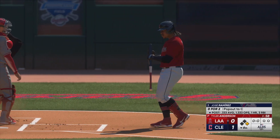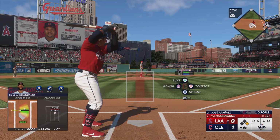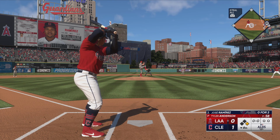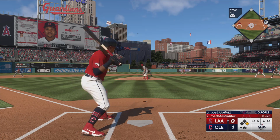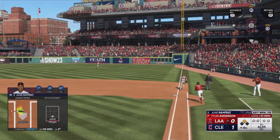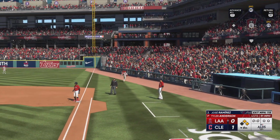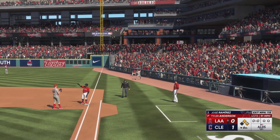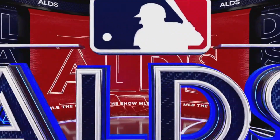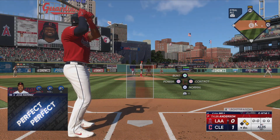Here's Jose Ramirez, and Cleveland on top 1-0. Bounced out to short. Throws it away. Safe at first as they can't make the play. Josh Bell at the plate now. The switch hitter batting right.